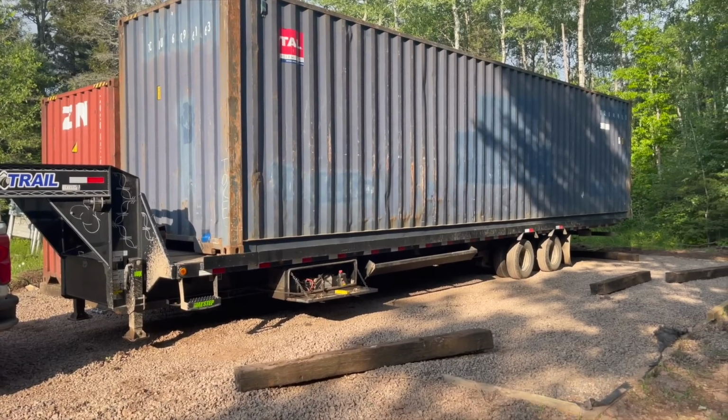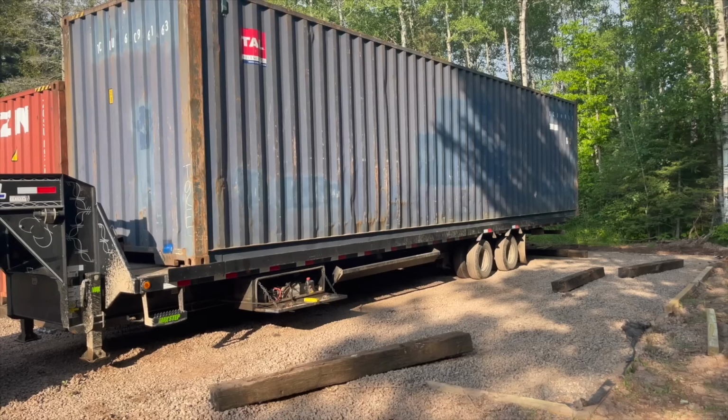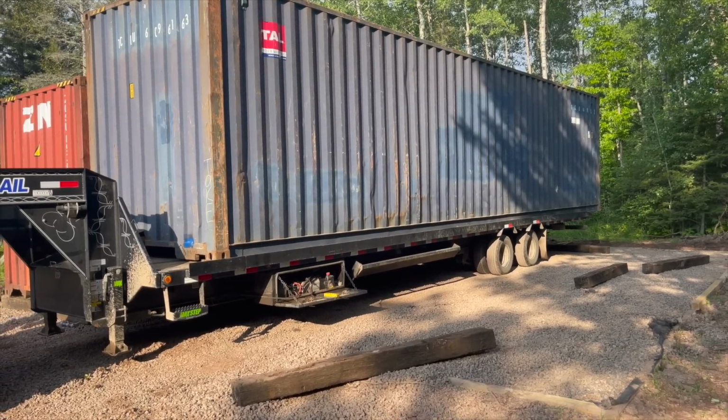So we got these railroad ties out. Where we're gonna put them is one in the back on the back end. When he sets that down, ideally it should just sit on there, and as he drags the trailer out, we're gonna throw some on the side and then one in the front at the very end.